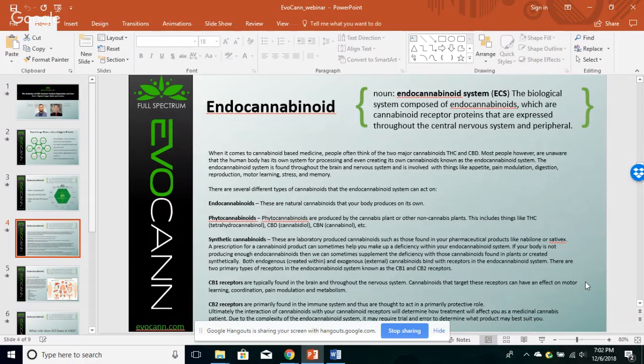There's also synthetic cannabinoids. Synthetic cannabinoids are produced in the laboratory, synthesized, and what they were created for was for people that were deficient in cannabinoids or natural cannabinoids, and they needed a slight boost to maintain balance and health, like I said before. So we do see synthetic cannabinoids in the medical space, and I believe they're prescribed by prescription for pain management and other applications.